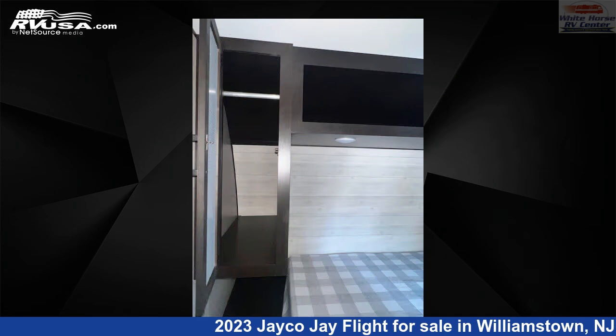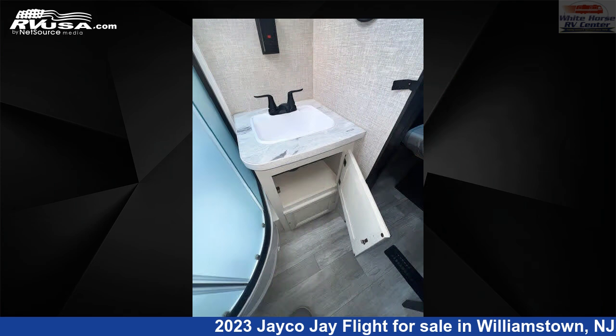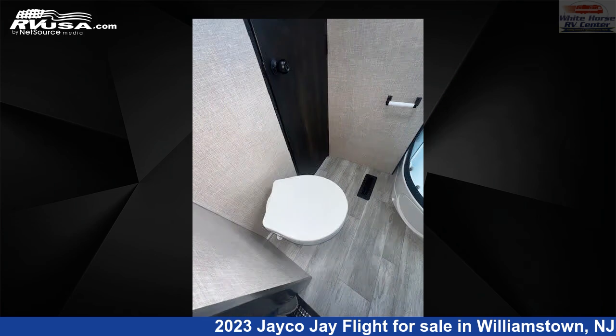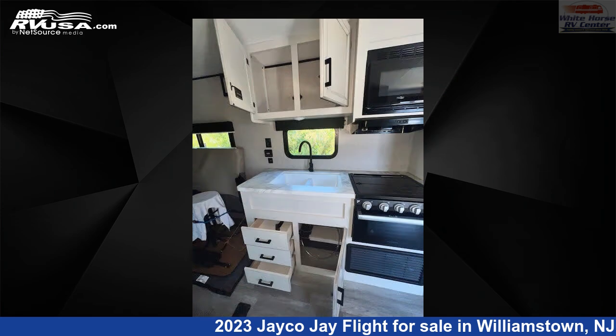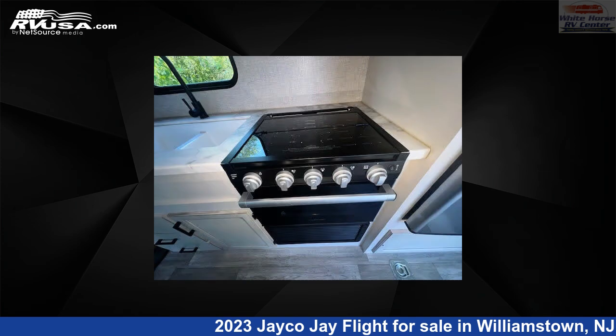This used Jayco is 30 feet 5 inches in length and features sleeps 4, TV, skylight, air conditioning, external shower, and 80 gallons fresh water capacity. The floor plan layout of this toy hauler features front bedroom, mid-kitchen. The unloaded weight of this 2023 Jayco Jay Flight 265th rear garage with ramp door is 5,348 pounds.